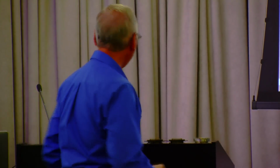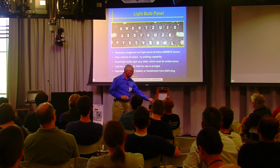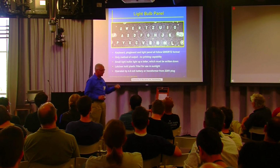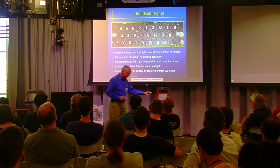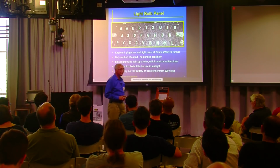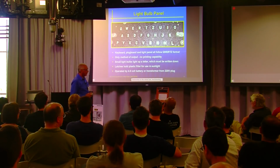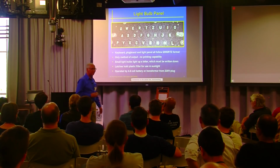All right. So here, the last section I wanted to show you on this is the lamp board. The lamp board actually has a small little light underneath each of the letters. So when you press down on a key, a light lights up. It seems very simple, but it goes through this tremendous calculation of changing letters. And the other thing I should mention is that there is a battery in this. It's a square, fairly large 4.5 volt battery that was used in World War II. I've replaced it with 2 AA batteries, which is only 3 volts, but it seems to work fine.